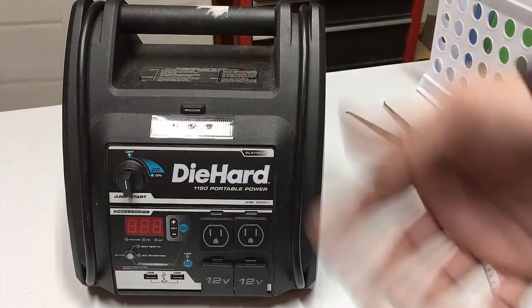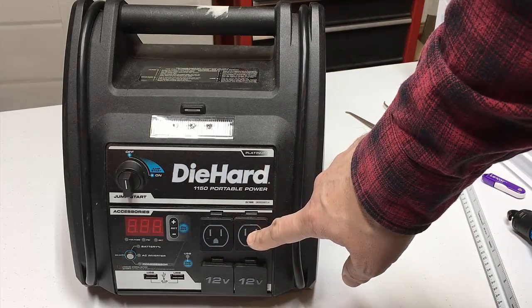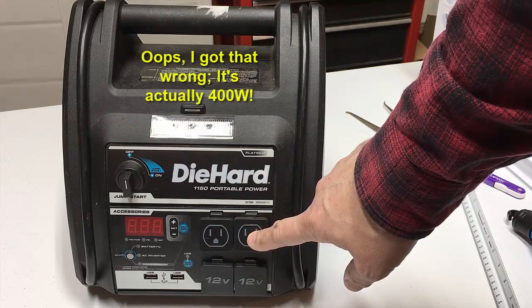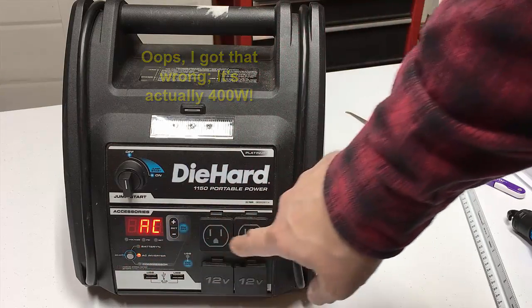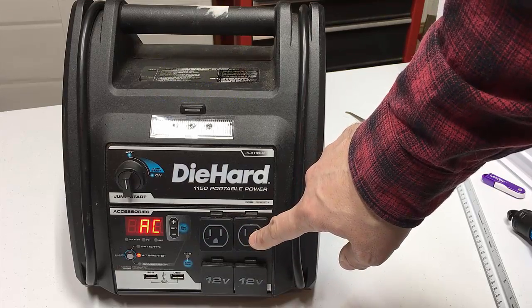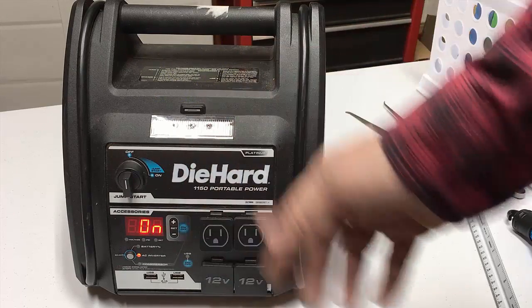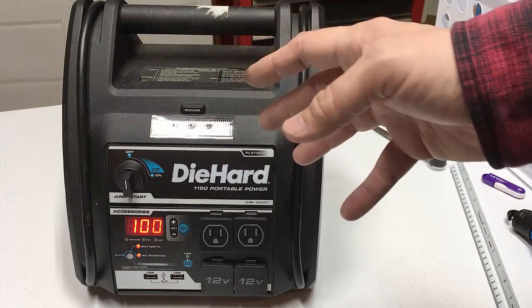So what can you do with it? Well, the first thing you can do with it is you can run 110 appliances. So there's a built-in 300 watt inverter. You go down here and select AC inverter, turn these on, and I've actually run a Honeywell bud heater off of this for about a half an hour. The built-in battery is 22 amp hours. The nice thing about it is it's a sealed lead acid battery.